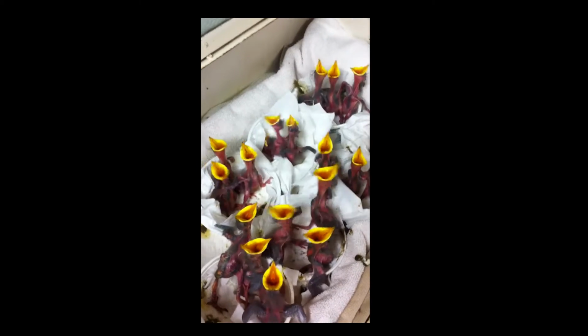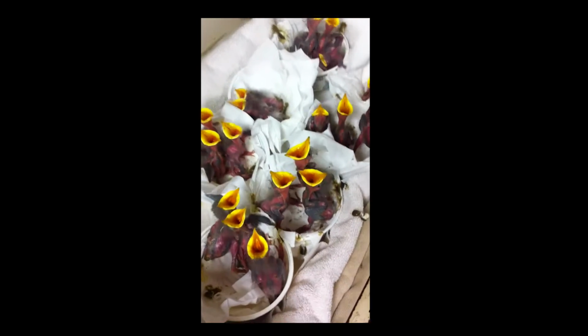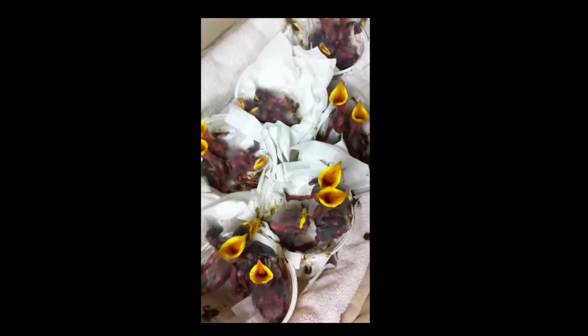Starlings are one of the first babies we always get here at the center. They have these giant yellow lips. This is like a big bullseye for mom to hit with the food. We call them Mick Jagger lips. So they're really easy to identify when they come in.